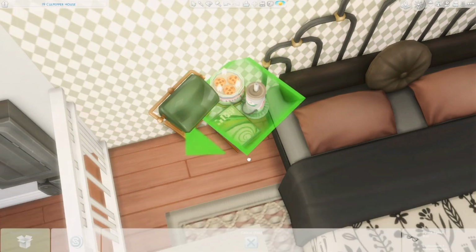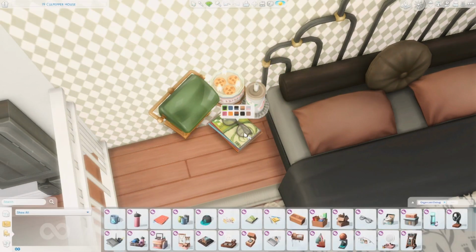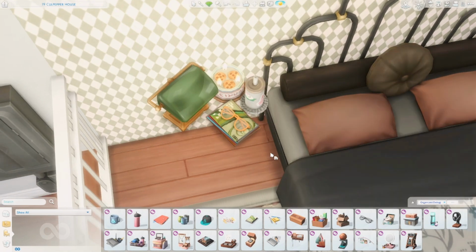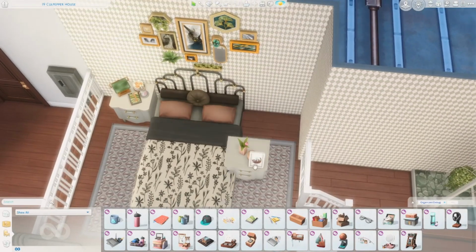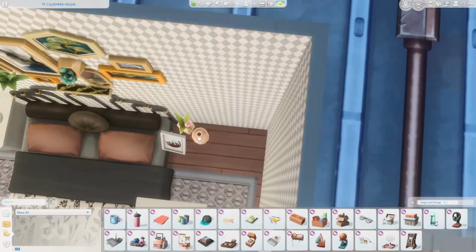Oh, I guess I could say she doesn't have a TV. The sim doesn't have a TV, at least I don't think. I think I ended up taking it out. So she's also one of those sims who doesn't have television. She's just like, I do yoga and I meditate and that's it.